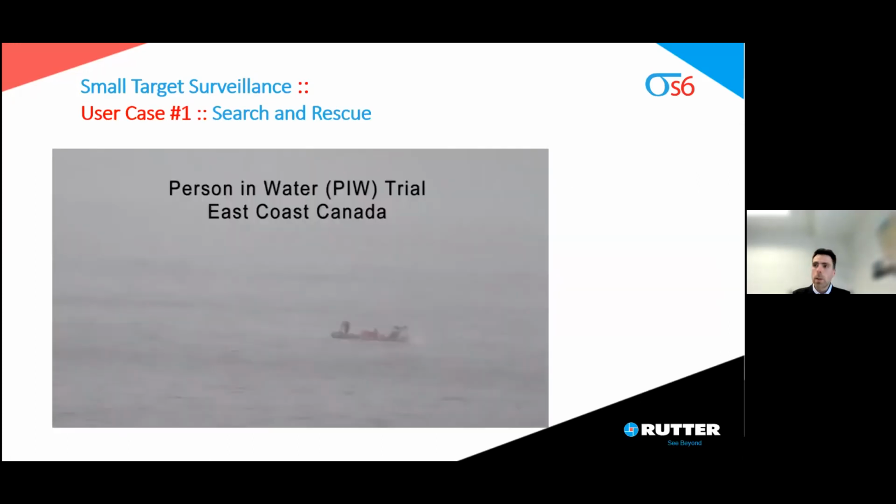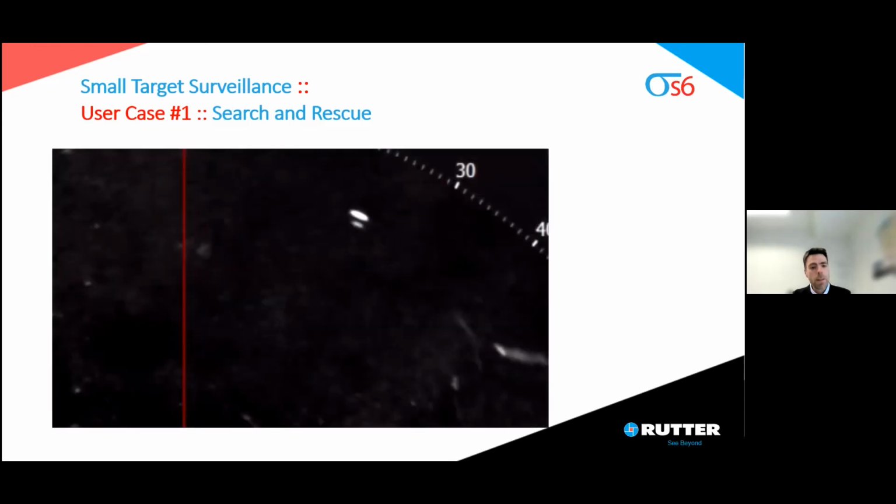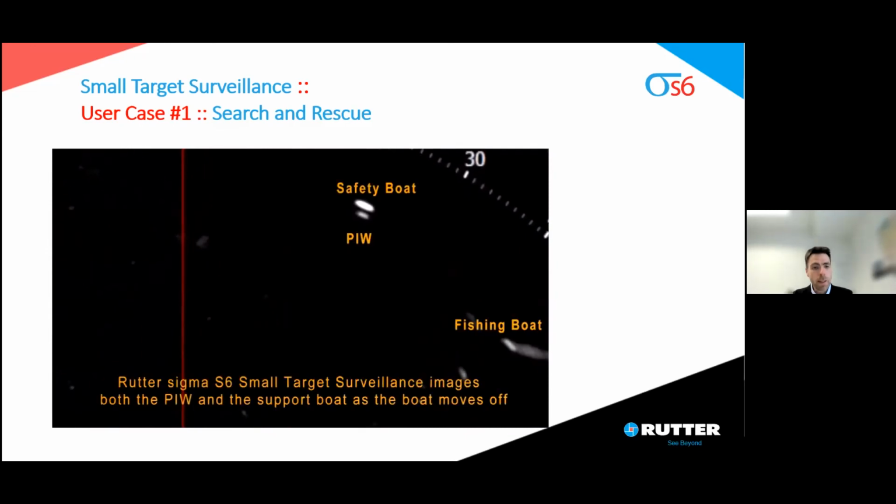Regarding this trial, we also have a short video. So you can see here the safety boat, with this poor gentleman who has to jump in the cold water of Newfoundland, and so you can distinguish on the picture, you can imagine the person in water and the safety boat that is leaving. This is what we can see here. You have two points: the safety boat and the person in water.